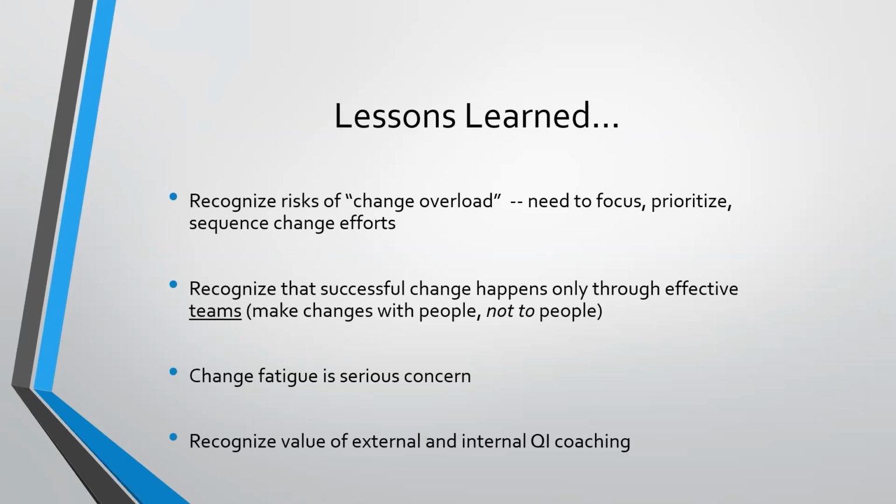Effective teams, and it's not just effective teams, it's about communicating with all of our teams. And we're going to come over to this, somebody's writing in here too, really looking at how we are making changes within the people, but it's how they communicate with each other, how they work with each other.